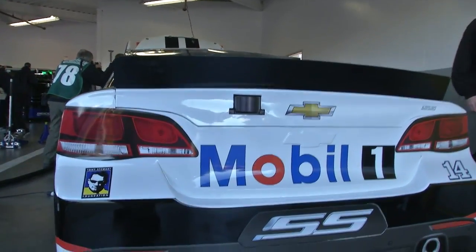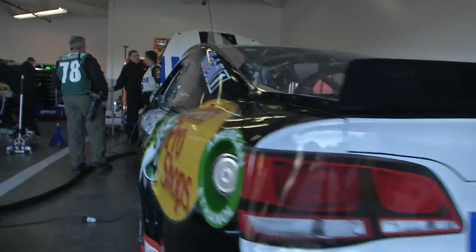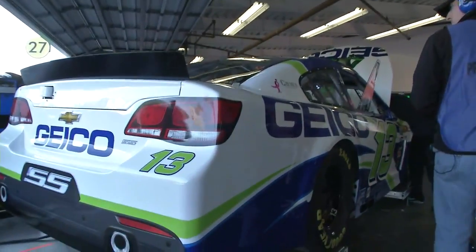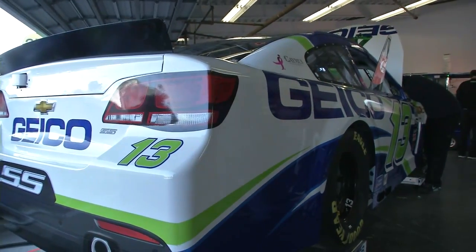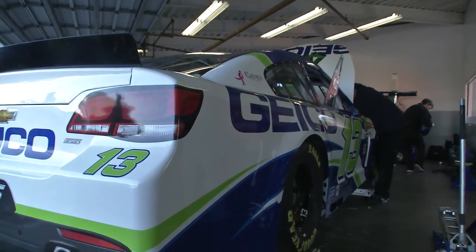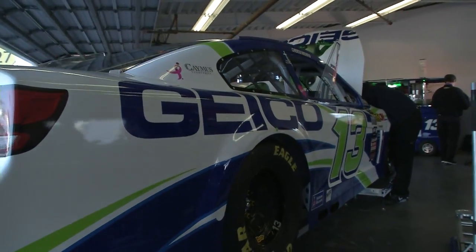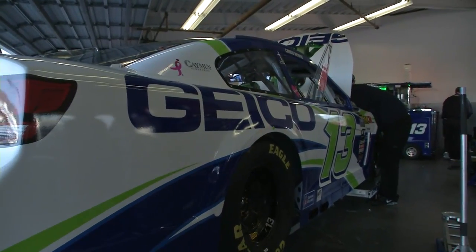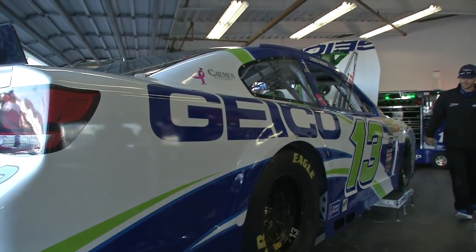So two cars in some of these garage stalls, for people that are driving the Sprint Unlimited and the Daytona 500. So you got a Sprint Unlimited car and a Daytona 500 car for the most part. Anyway, the Geico number 13, Casey Mears, wasn't originally scheduled to be in this race, but a few cars that were qualified into it could not make the show. Casey Mears and this 13 team are getting an opportunity to race their way in and maybe make some big money here in the Sprint Unlimited. So for this Geico number 13 Chevrolet organization, man, that is pretty cool.